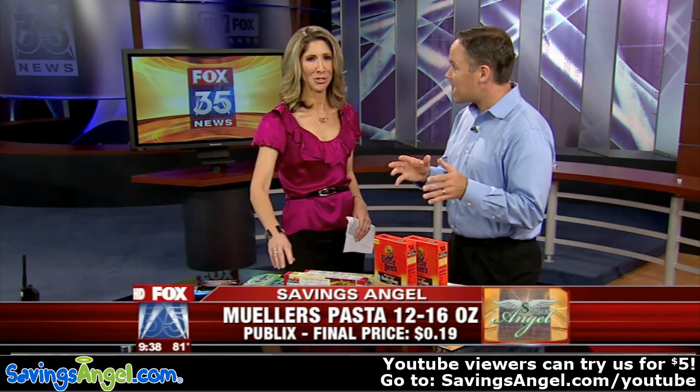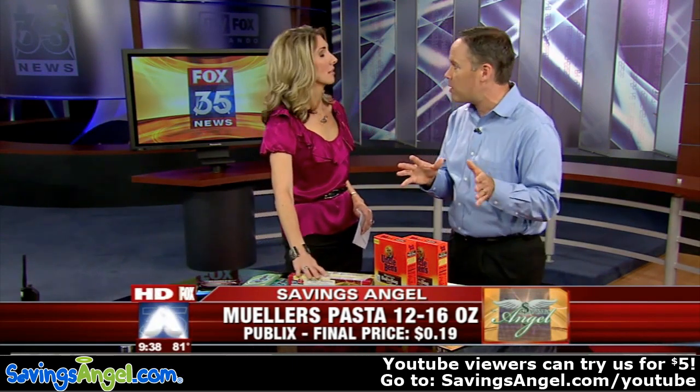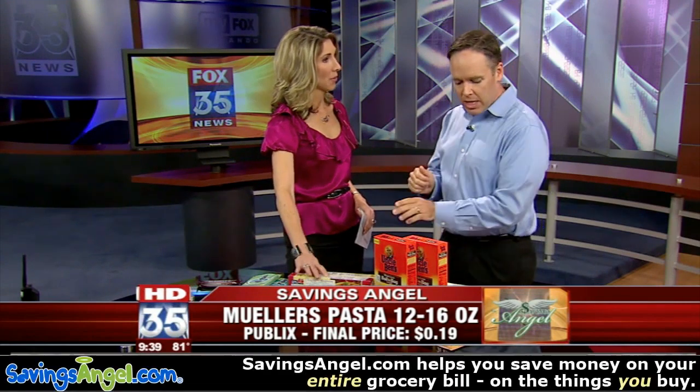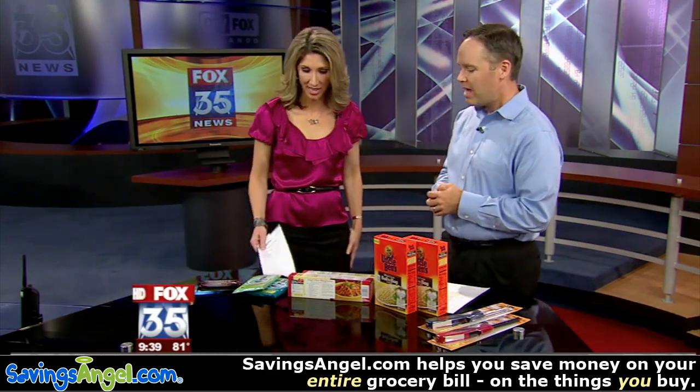We talked last hour: when these coupons come out in your Sunday paper, you don't have to clip them right away, but at least save them, so you can go back and get these coupons. Because 19 cents a box is a pretty good deal. They're practically giving it away.